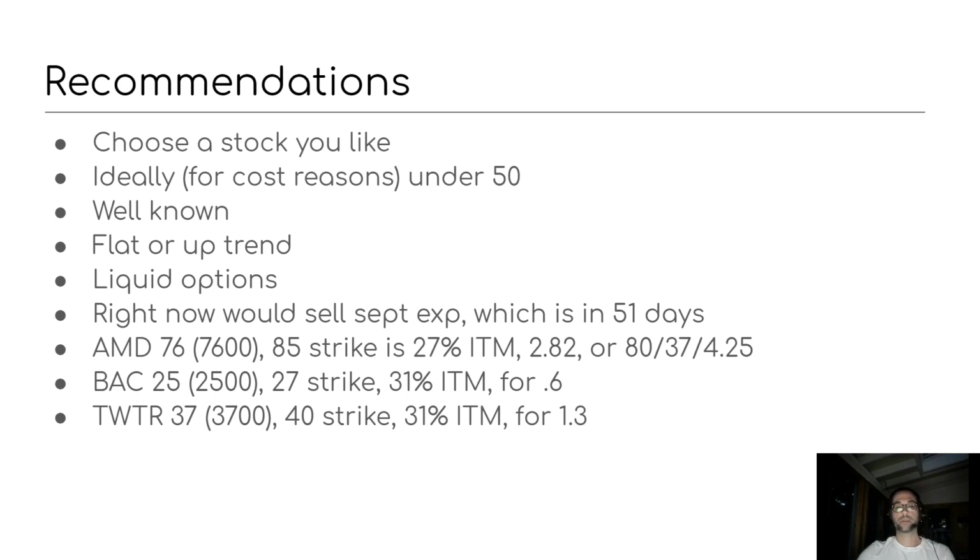But yeah, Twitter, you would need about $4,000. You could sell the 40 strike and collect $1.30, which isn't bad. But these are all well-known companies that have been around forever and been hovering in these price ranges for quite some time.